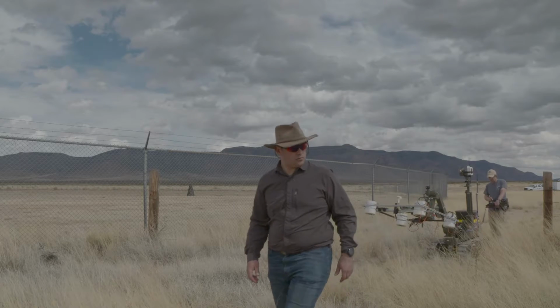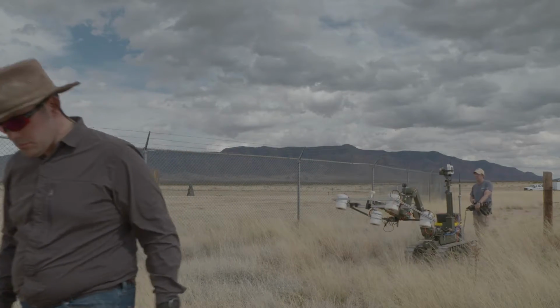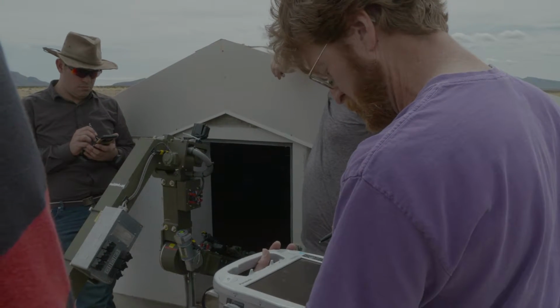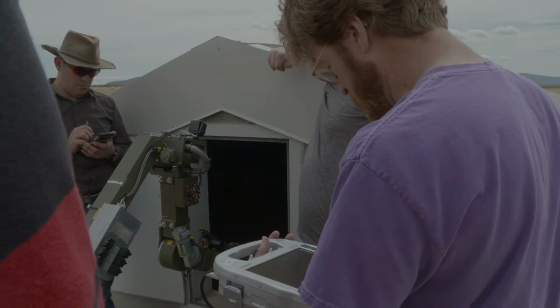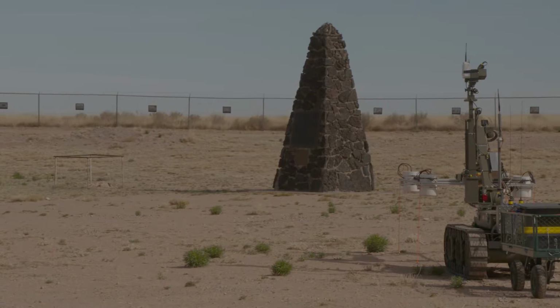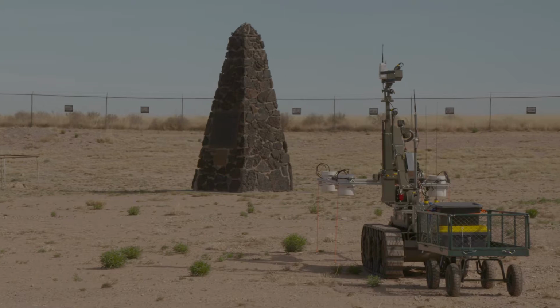In a demonstration at the Trinity Nuclear Test Site, we showed all of these emergency responder capabilities in operation. Mapping radiological sources at the Trinity site could be a first step in returning this space to the public National Park System as part of the Manhattan Project National Historical Park.